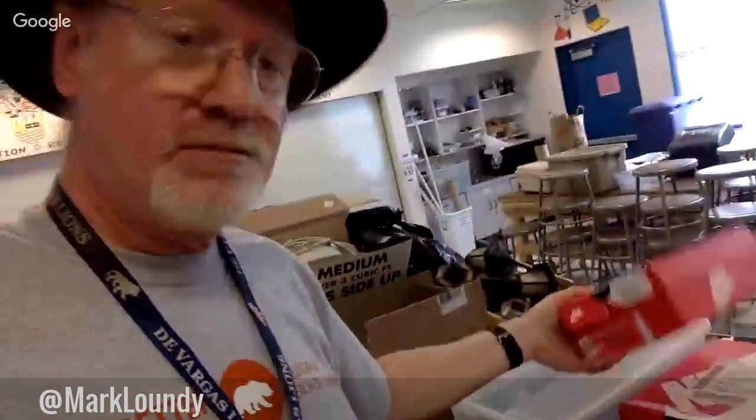Okay, a little bit more tour. We also have a refrigerator over there. I actually don't keep my lunch in it, but I could if I wanted to. But we could keep temperature-sensitive materials in it. But speaking of materials, here's some of the things we use. These are just shoe boxes.